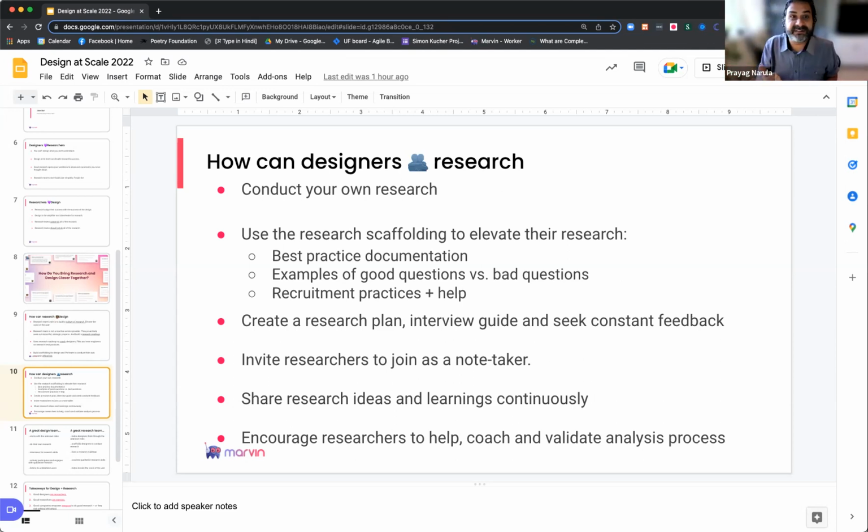Just because you're a designer doesn't mean you can short circuit a lot of the research best practices. You need a research plan, you need an interview guide, and you need constant feedback. It doesn't take a lot to come up with an interview plan and a research guide. It takes only a few hours, and you'll be so thankful that you spent that time. So just because you're a designer doesn't mean you get to short circuit the process.